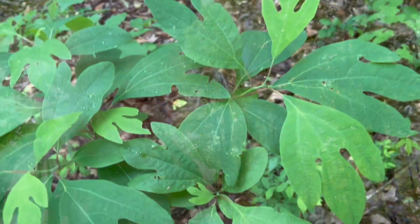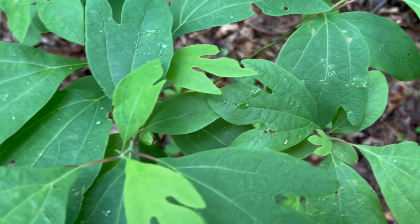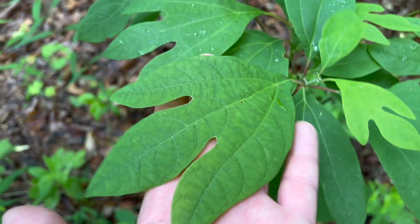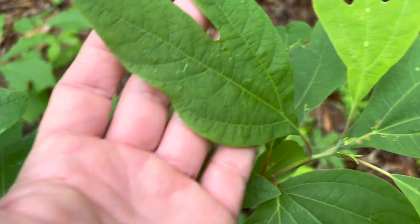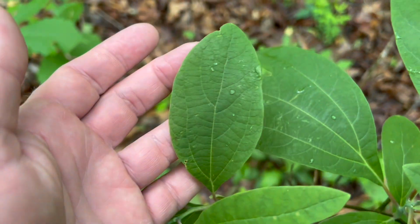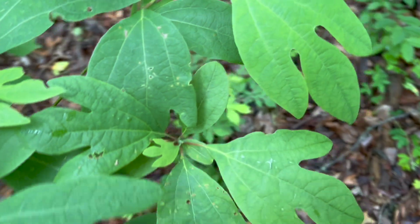But speaking of interesting shaped leaves, this is one of my favorite plants, and when I was a kid I used to love to find this tree. It's the sassafras tree. And you can see that the sassafras tree has 3 different shaped leaves. It has this one with the 3 lobes, one that looks sort of like a mitten with 2 lobes, and then just this standard leaf-like shape, which is really cool. Really beautiful tree.